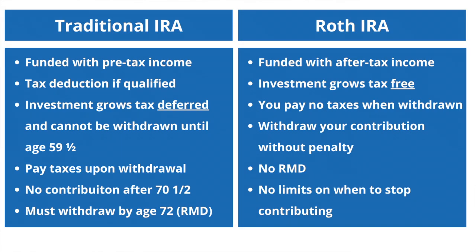Okay, all of you friends, so hopefully you've learned a lot from this video in terms of Roth IRA and traditional IRA and what the differences are. I wanted to do a quick recap on both of them side by side. So traditional IRAs are funded with pre-tax dollars, and you will pay taxes when you pull the money out. Roth IRAs are funded with after-tax dollars, and you will never have to pay taxes on the money that you contribute to a Roth IRA.